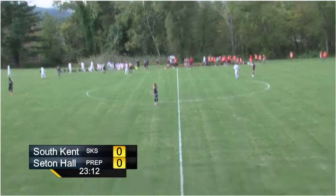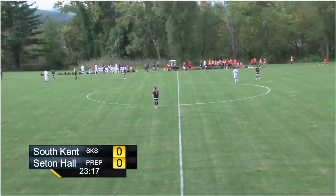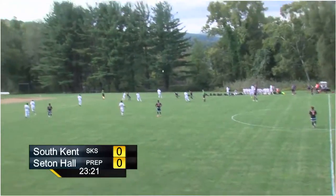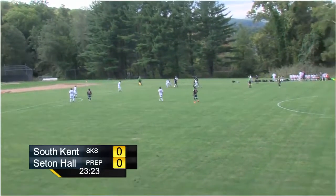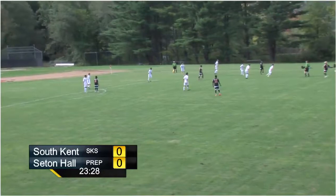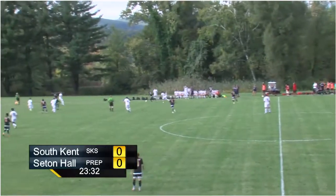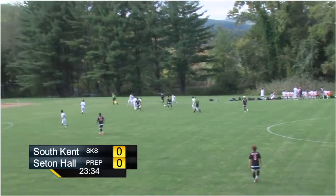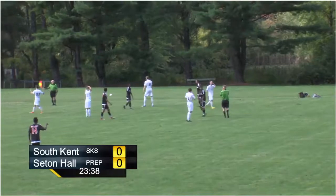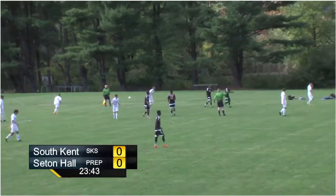Okay. Santi checked in. Looks like Giaco came out, and Santi too. He had a good match. He's had a very good match against Cheshire. He had a very good last two matches against Cheshire and Loomis Chaffee. Santi coming into the season with a little injury, but playing very well of late.